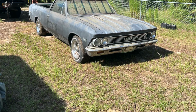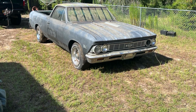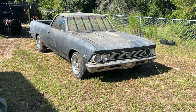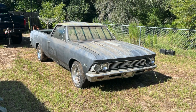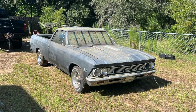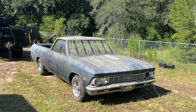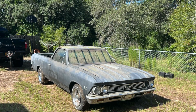All right, so as we start to wander around this field and check out all these great rides, starting off we have a 1966 El Camino Super Sport, big block 396 4-speed car. According to the owner, I guess this was an all-original car. Don't know if it ran or not. Couldn't come to terms on buying this one, unfortunately, like most of the stuff on this property. But it was a really pretty nice car, not in bad shape.